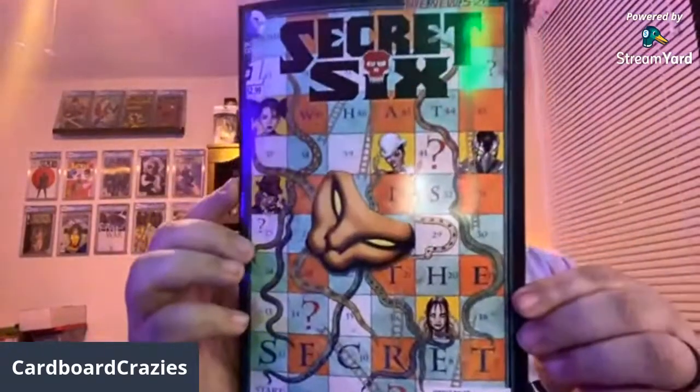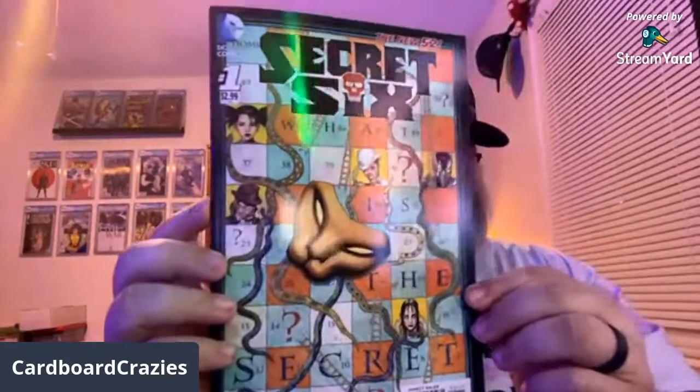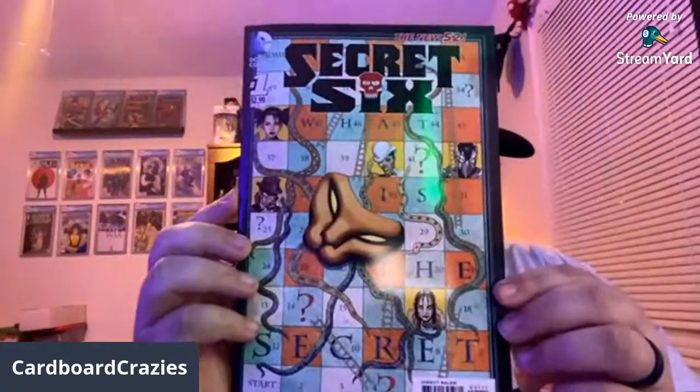Second book, and like I said, we're probably going to see a lenticular. This feels more cardstock. It's not, but this is actually pretty cool. This is a $2.99 cover of The Secret Six #1. Nice glossy cover there.